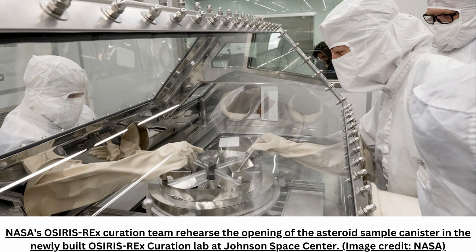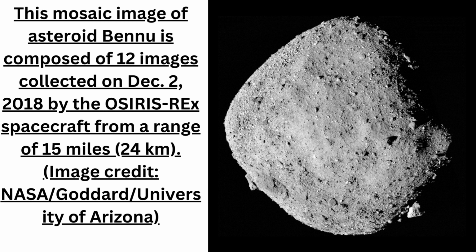Ryugu, like Bennu, is a rubble pile asteroid, so finding uracil or the other bases on Bennu may suggest that these precursors to life are typical features on such asteroids. How life's building blocks might have formed on Ryugu or in the interstellar cloud that would later birth it and the rest of our solar system isn't well understood.